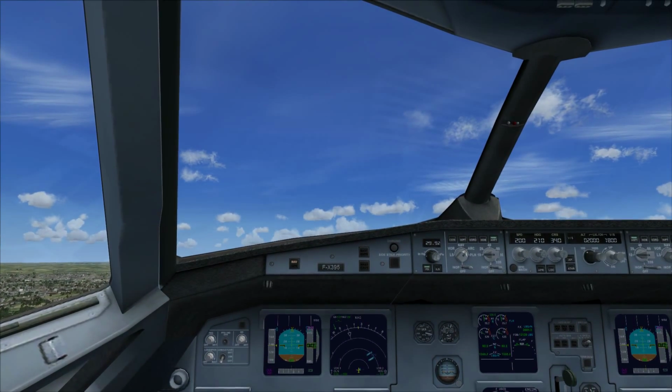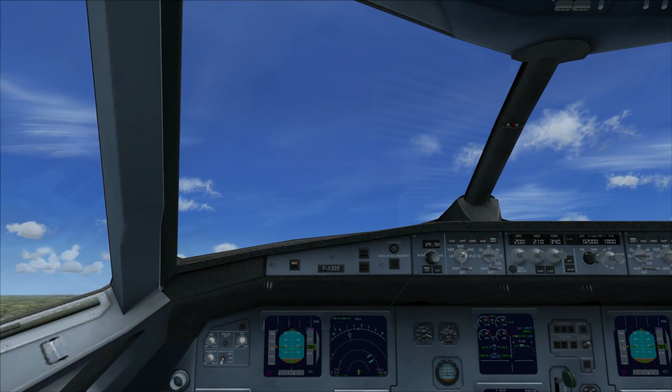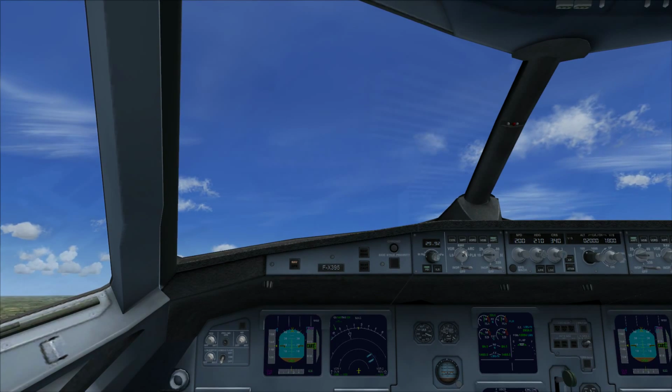Okay. Reduce thrust to maintain 200 knots and retract the flaps. Turn left now to a heading of 210 onto the downwind leg. Use 30 degrees of bank.